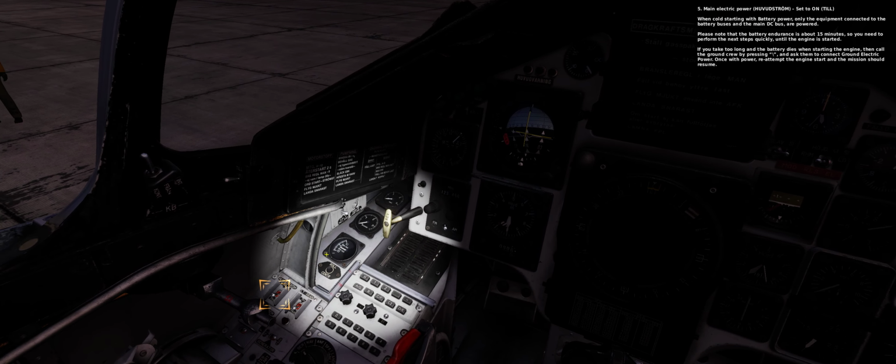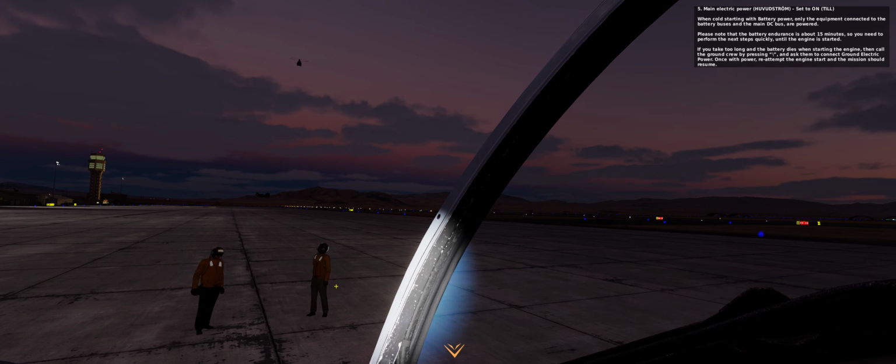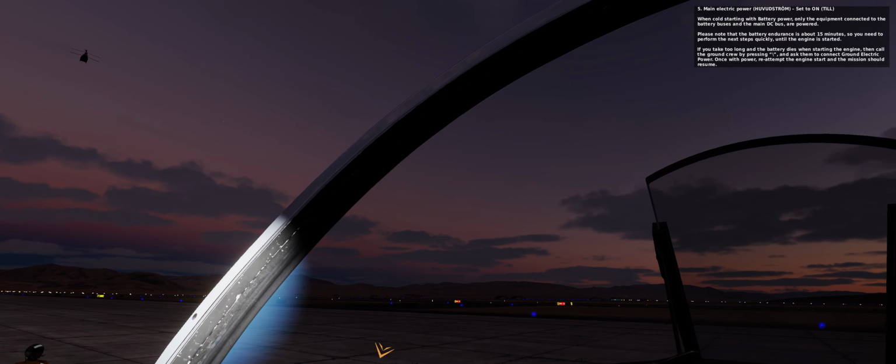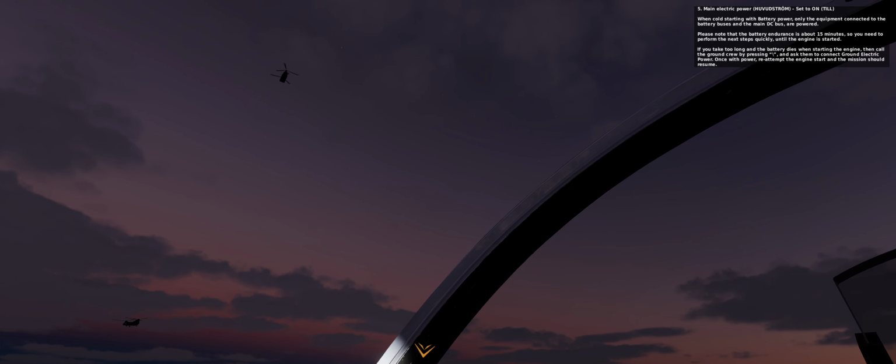If you take too long and the battery dies when starting the engine, then call the ground crew by pressing \, and ask them to connect ground electric power. Once with power, reattempt the engine start and the mission should resume.